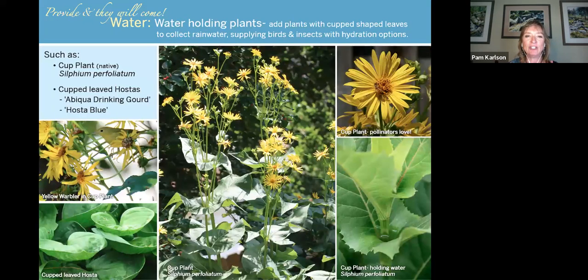So ways you can add it to your own garden are through plants, which is what I did initially before we put in the water feature. So you could do cup plant. This plant can be aggressive in some gardens. It's not in ours. So you do have to watch it, but it's a native plant. The reason I planted it is because it collects water in its little cup-shaped leaves. So birds can feed off of it. Pollinators love the seeds and the flowers. Birds eat the seeds. This is a yellow warbler. And then another idea would be some of these heavier-leaved, cup-shaped hostas. That's another way to catch water if you don't want to put in a water feature.